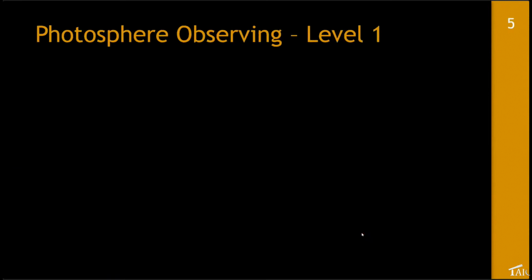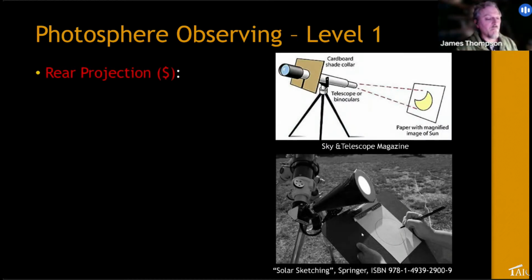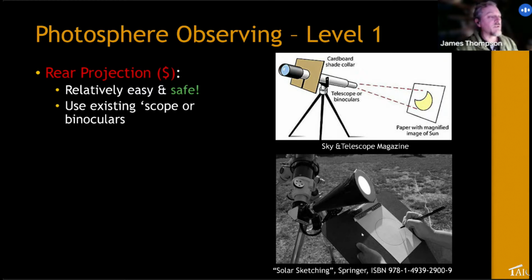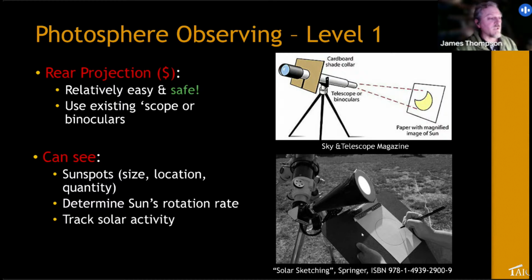So my review begins with what I call Level 1 photosphere observing. This can be accomplished using the rear projection method, where you use a small telescope or binoculars to project an image onto a white surface. The method is relatively easy and safe and can be done with your existing telescope or binoculars. With it, you can see sunspots, determine the sun's rotation rate, and track solar activity, just like scientists did in the 17th, 18th, and 19th centuries.